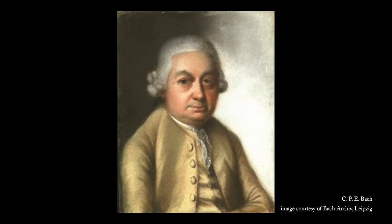Born in Weimar, Germany in 1714, C.P. Bach is the second surviving son of Johann Sebastian Bach. He is 4 years younger than his brother Wilhelm Friedemann, who was also an accomplished musician. The Trio Sonata in A Major was composed in 1731 when Bach was a student at the university in Leipzig. The work survives, however, only in a revised version from 1747, during the time in which C.P.